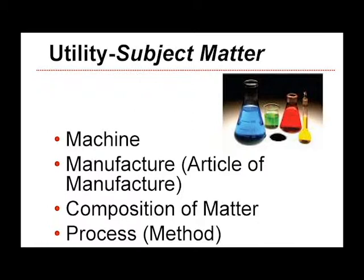You can patent machines, and this is what a lot of people think of, in terms of a mechanical device, a robot, a washing machine, obviously patentable. Articles of manufacture, composition of matter. This is where you get into the drugs, the biotech area, the chemical area, and processes and methods. This is where business methods or computer-implemented methods fall. Business method patents are just a form of utility patent. They just have claims that are directed to a process or a method of doing things.